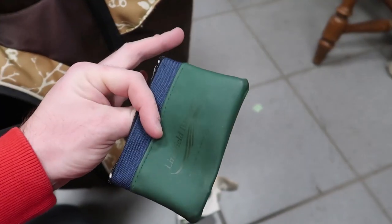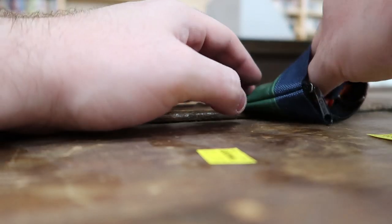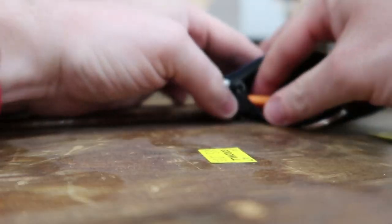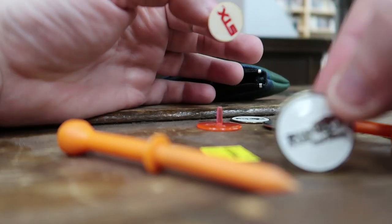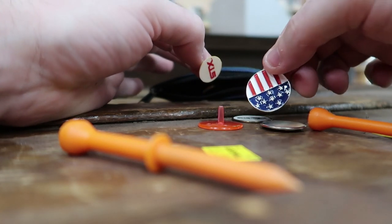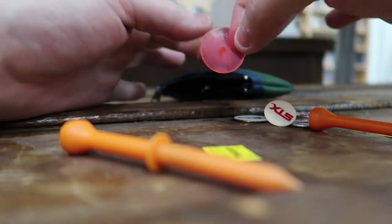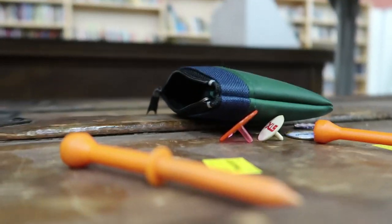Bunch of balls. Ooh. Little coin purse. This is interesting. Hold on. A bunch of little markers for putting. Some plastic tees. Let's see if I can shake everything out. Here's some cool little markers we have there. Fairview Farm Golf Course. American flag. STX. A little one from China. A little pencil. Okay. That's neat.